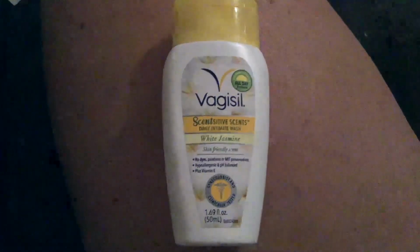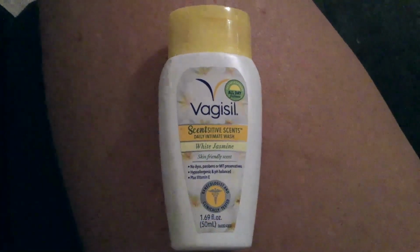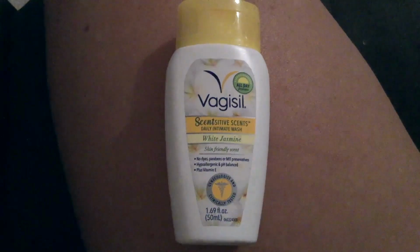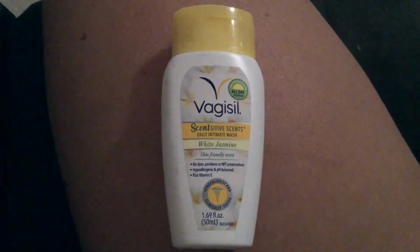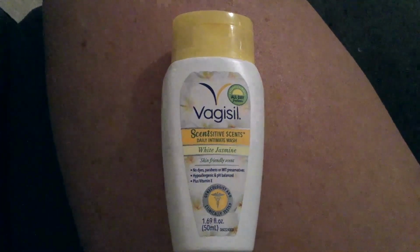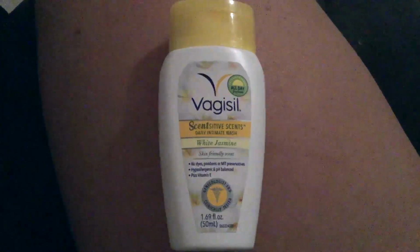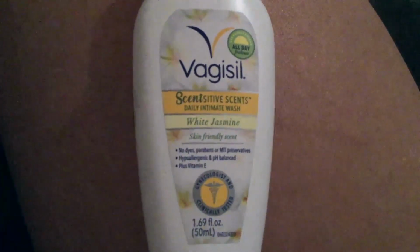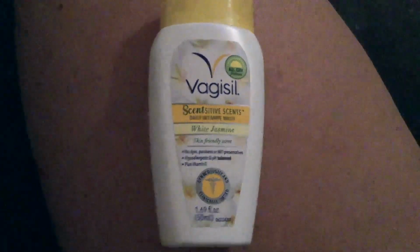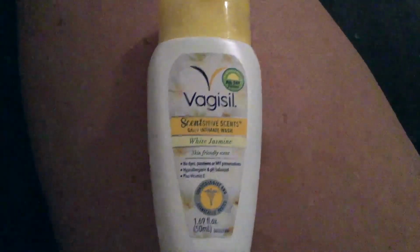I mean, it's for females, but I'm sure men could use it too, and that would be fine. I think it's specially formulated for women. For all-day freshness, it's a great product with no dyes, parabens, or MIT preservatives. It's hypoallergenic and pH balanced, plus vitamin E, which is great for softening your skin. It is gynecologist and clinically tested, which is perfect. I think it also helps balance your pH, which could sometimes get out of whack.